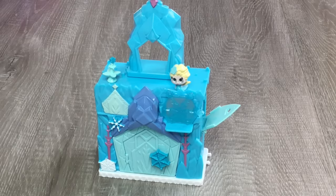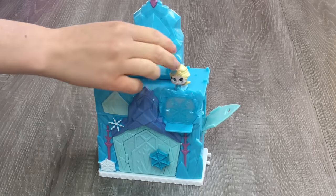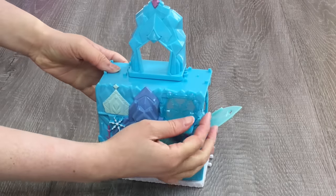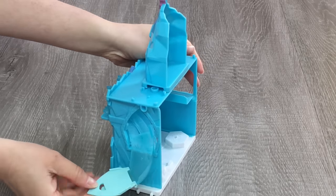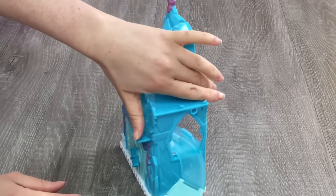And the last set is, of course, Elsa's Ice Castle. This is probably the largest set out of the three, and it's definitely really fun. So we have Elsa right at the top there, and a small little fountain, which is really cute. So let me go ahead and move them out of the way. We have a lovely archway at the top. There's also a door that you can open up here. And there's also another door that you can open up, which turns into a slide, which is so cool. So here we have the slide.